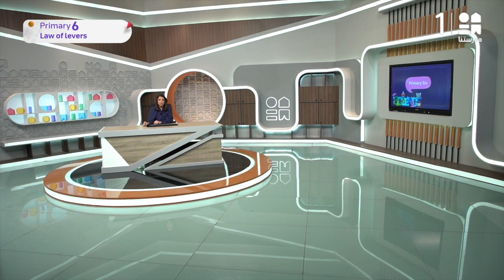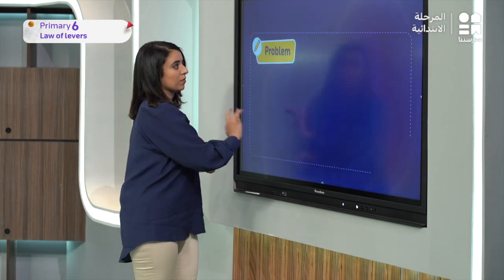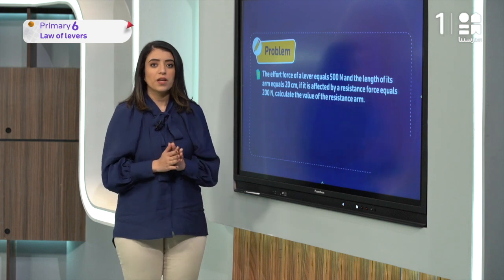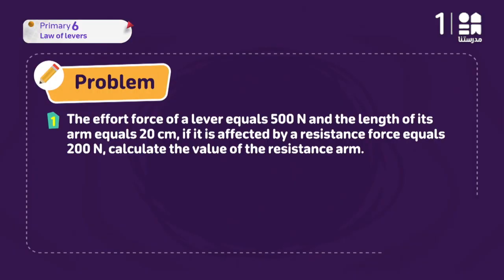Let's solve some questions together. The first thing in the questions is a problem. Whenever I see a problem in any exam, I start by reading it. The effort force of a lever equals 500 Newton and the length of its arm equals 20 centimeter. If it's affected by a resistance force equals 200 Newton, calculate the value of the resistance arm.